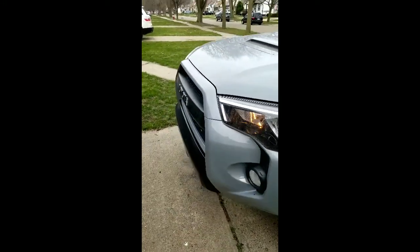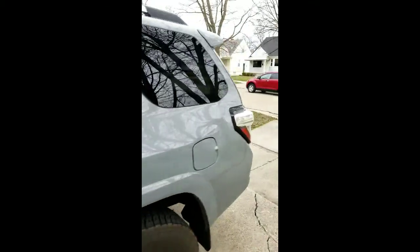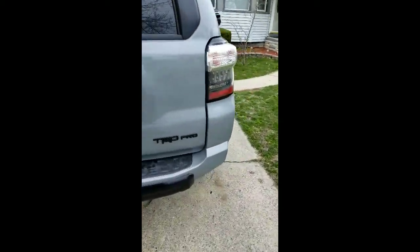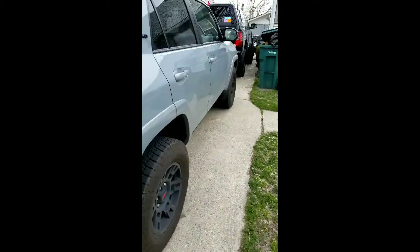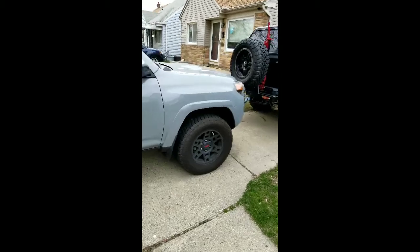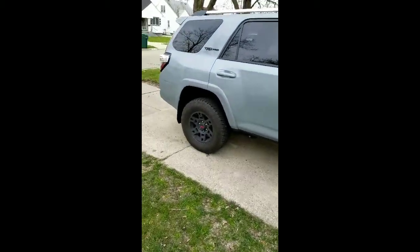So what do I think? Well, I still love her. I think she's a great vehicle. She's got her upsides and her downsides. So sticker on this, and if you don't know what sticker on a TRD Pro is, it's about 44. It's comparable to, like I said, a Jeep.